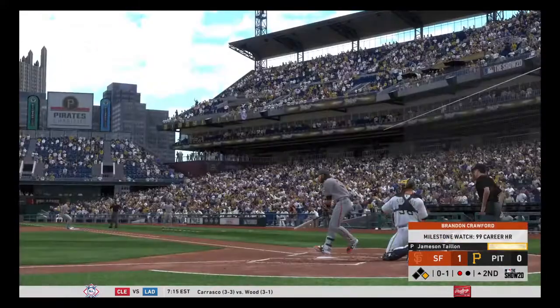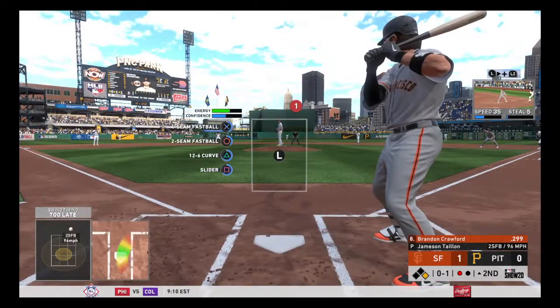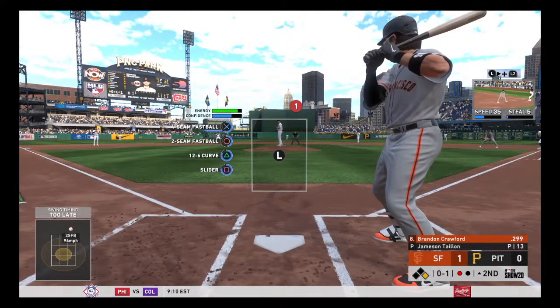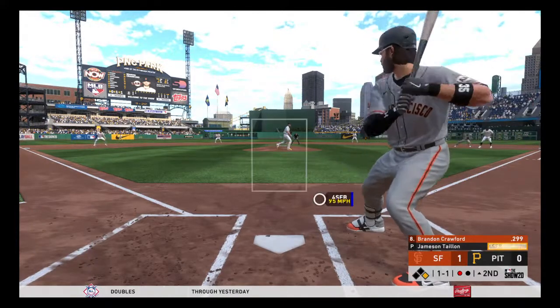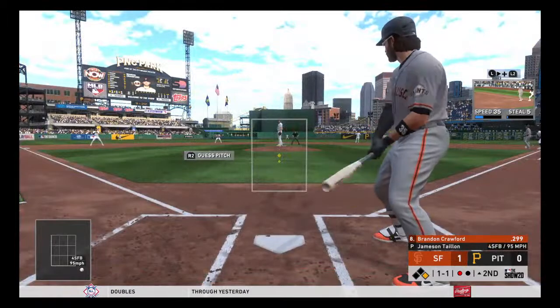And that's cut on and missed, 0-1. His heater's got some late ride through the zone. A lot of late swings right now. You're only going to get to that pitch if you get the front foot down early. Missed low and inside with it, 1-1.